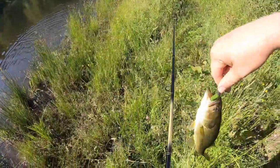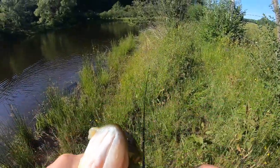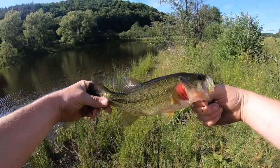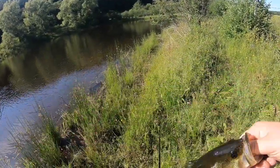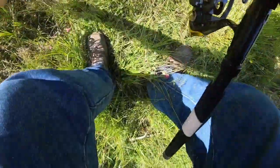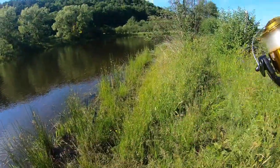There was a school, about four or five of them there. That might have messed up the school though. That's what happens when you get a whole bunch of little ones fighting with the big ones. You know? Oh, there's a big one right there, right there, right there. Sit there for a second. You'll be all right. You'll be all right.